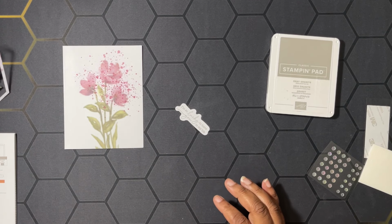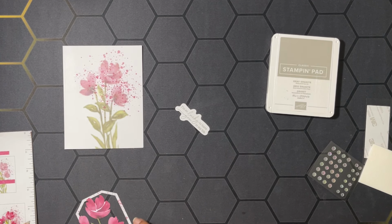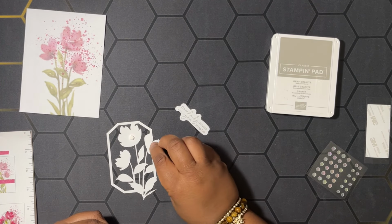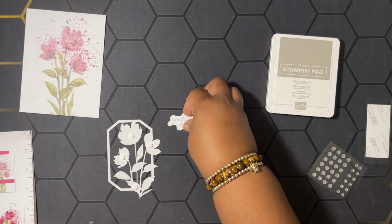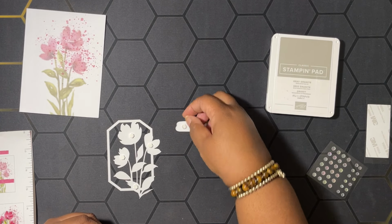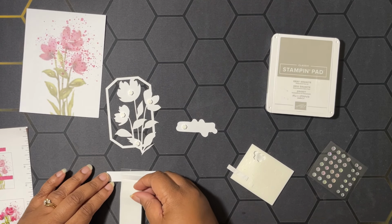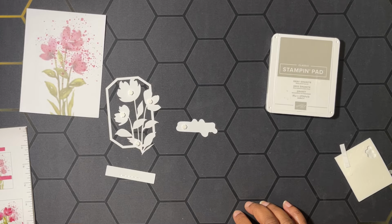So what are we doing? I guess I should go to project number 1. So we stamped it. We're going to take this, turn it over, and put some dimensionals on here. So we have one under there, one here, and one down here. Then we're going to take our sentiment, turn it over, and put one on this end right there. Then we're going to take our little Mango Melon Mambo strip there, and put one of these on there like that.